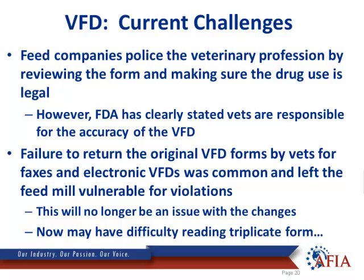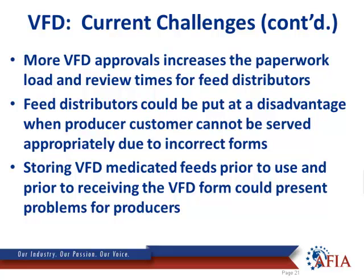More approvals means more paperwork. Obviously, you've seen the list of drugs. There's a lot more drugs than those three that used to be there. This process is going to be used a lot more than it is now, and so it's going to increase the paperwork requirement across the board. Veterinarians are going to be doing a lot of these. Feed distributors could be put at a disadvantage when the producer can't be served a crop because of an incorrect form. I talked about that a while ago.